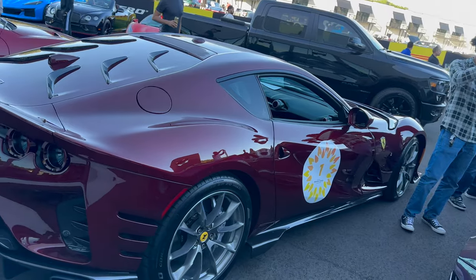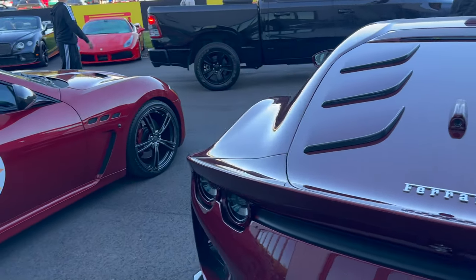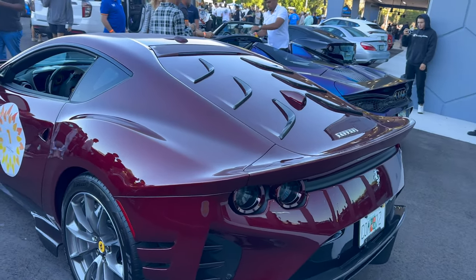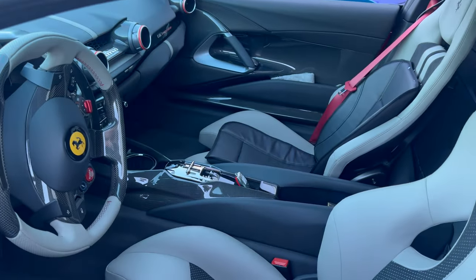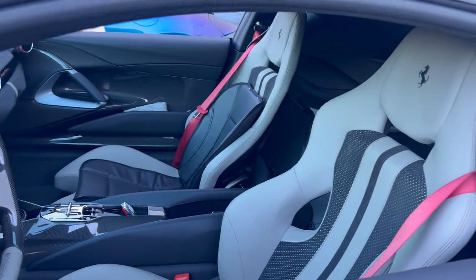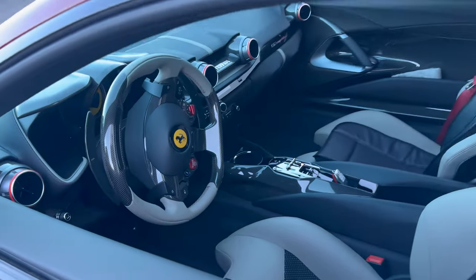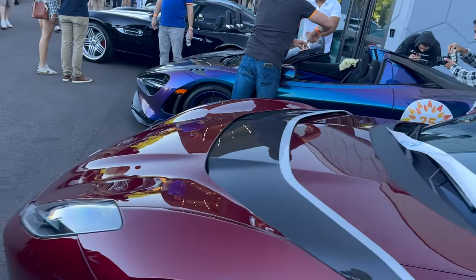Then we got an 812 Competizione in a very nice darker red. I feel like every 812 Competizione I've seen, they've just been insane, unique specs. And just look at this interior. That is pretty cool. I feel like that maybe wasn't manufactured the best, but I guess it's a Ferrari, you know. Yeah, this is sick. This is so sick.